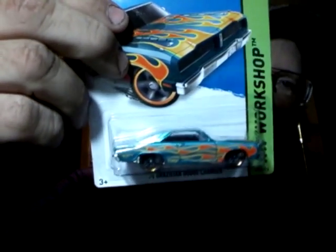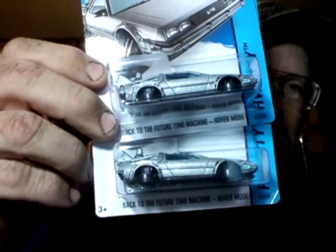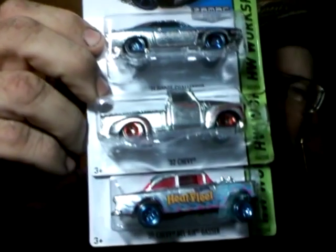This one. Nice little charger. Brazilian charger. And I got two of these. They had probably about six more of them. I left them for somebody else. And I also got a set of Jose Mac.